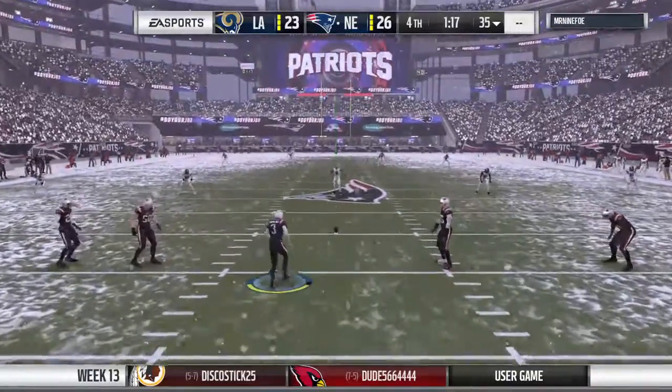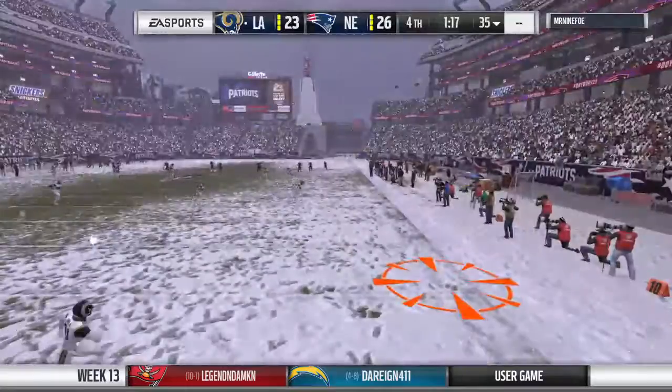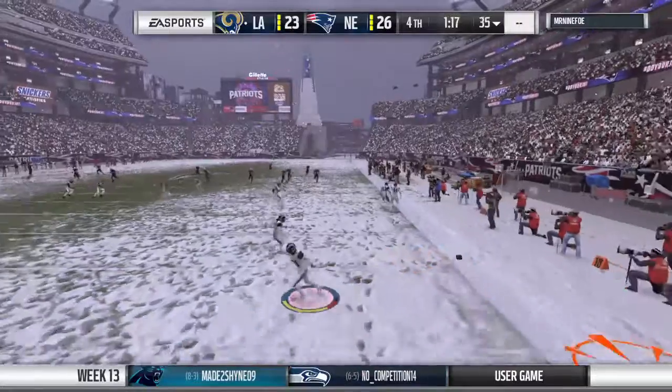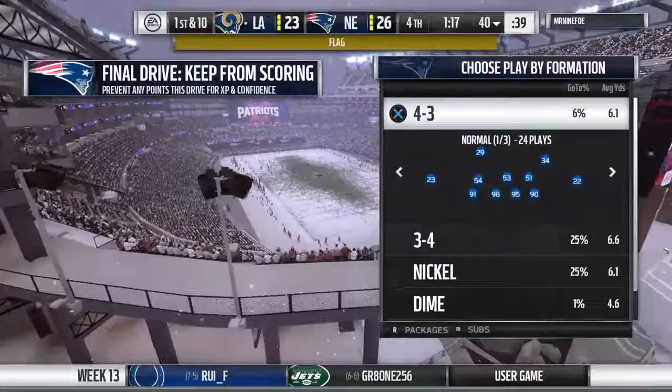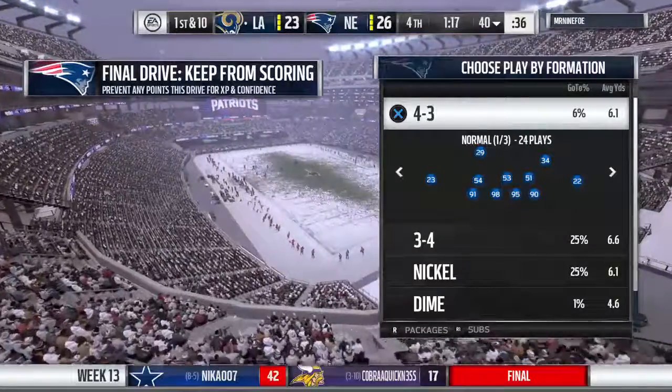Following the touchdown, Dustin Hopkins will kick it away. And there's a flag on the play. And the kicker commits the kicker's cardinal sin. He kicks it out of bounds.